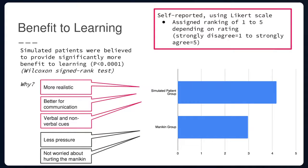Our most common answers for the simulated patient group were that it was more realistic, that it was better for communication, and that they liked that there were verbal and non-verbal cues that they could respond to. For the manikin group, they felt that it was less pressure, they were not worried about hurting the manikin, whereas they might have some concerns about hurting an actor, and that's why some preferred working with a manikin.